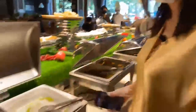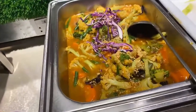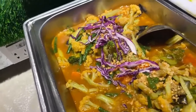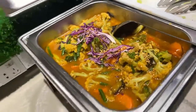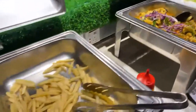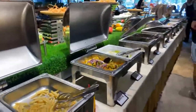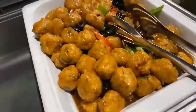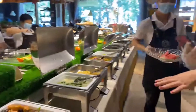Let's have a look here. Curry, mixed curry vegetables. Quite Indian looking, but I'm definitely going to get some of that. That will go very well with my rice. And oh, this looks like some meatballs. It looks like meatball with a ray of sunshine. It looks like meatball, but it's not.